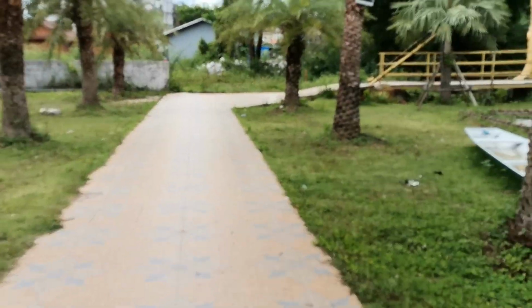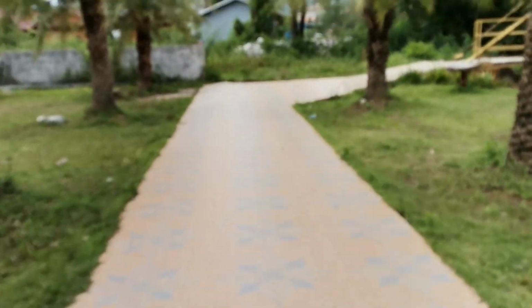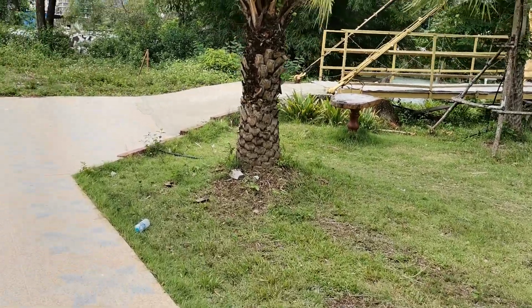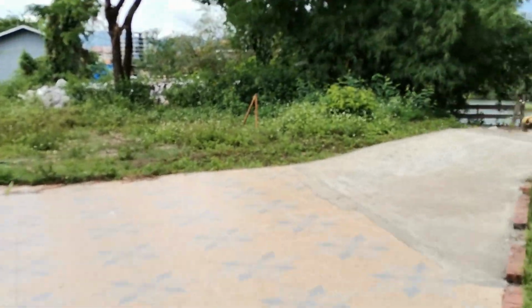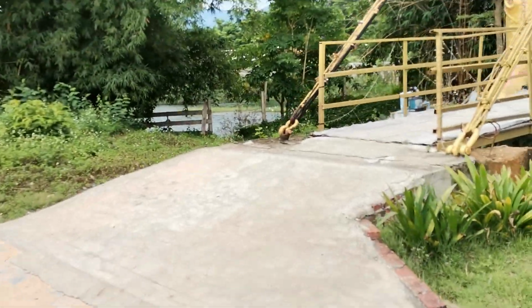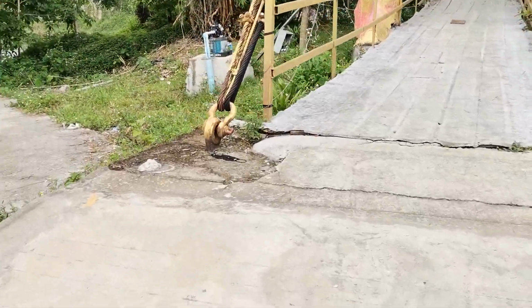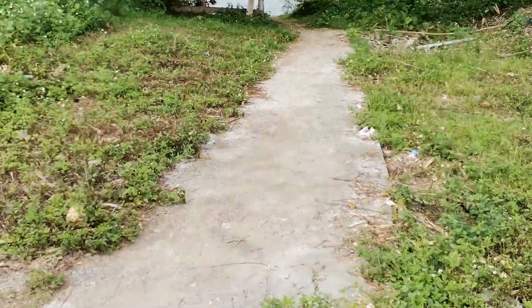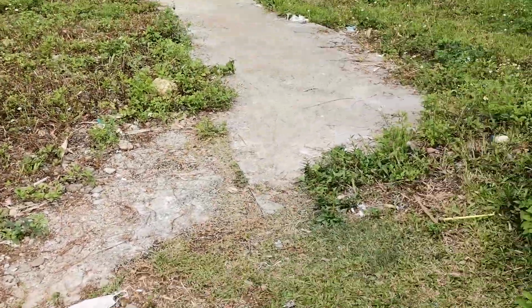And it seems that our meeting room is somewhere in there. So we have to walk from our hotel to the meeting area using this bridge. 10 people. Okay, let's go down there and see the river.